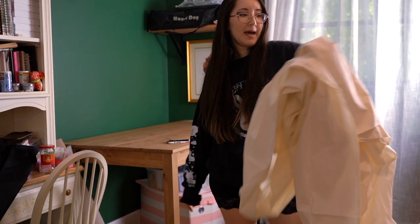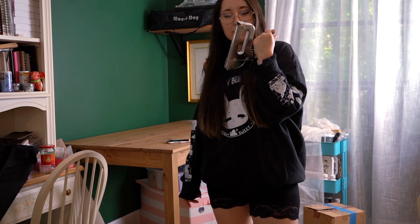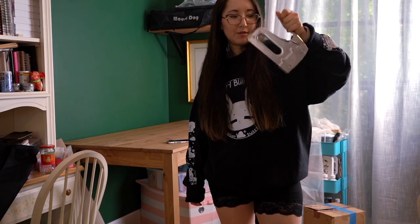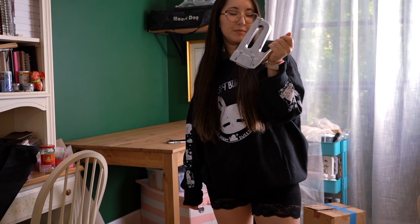I hope this is enough. I think it should be fine to go on top of that. And then I'm gonna attach everything together with a staple gun. This was the second cheapest staple gun I could find. I figured I shouldn't buy the absolute cheapest. It looked a little flimsy.